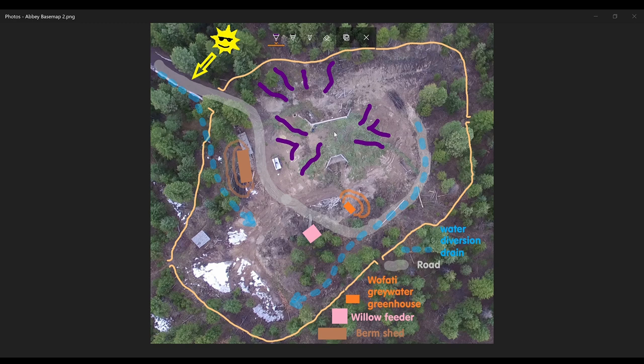I think that the next thing is, let's design the hugelkulturs that are going to be all up in here, especially here, and then around in here, all the way over to here. You had a question a little while ago about what I think we ought to do for hugelkulturs right in here. This is going to be the low point.